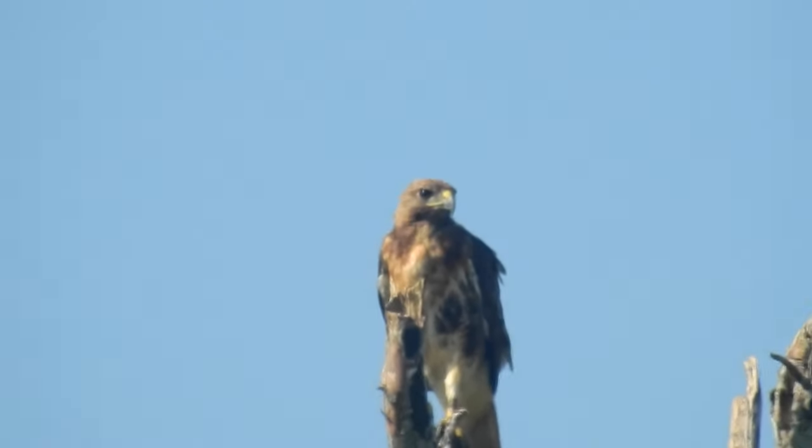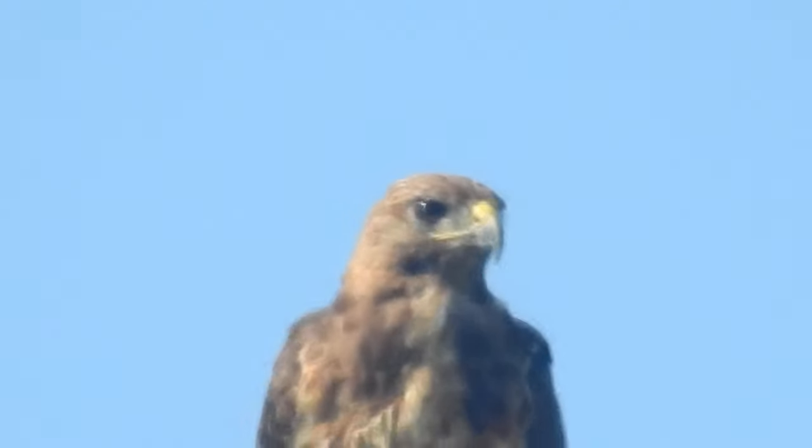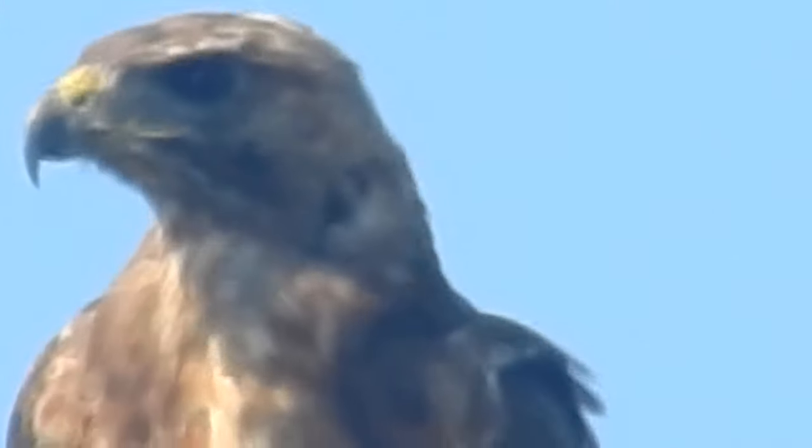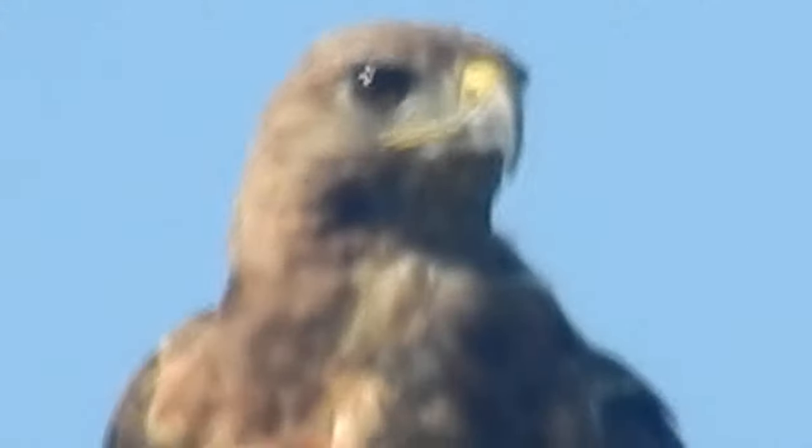There we go. Alright, so there it is. Red-tailed hawk. Very beautiful. Sorry for the shakiness, I'm not using a tripod. I'm trying to be extremely quiet. Oh, there we go. Too late, it's gone.